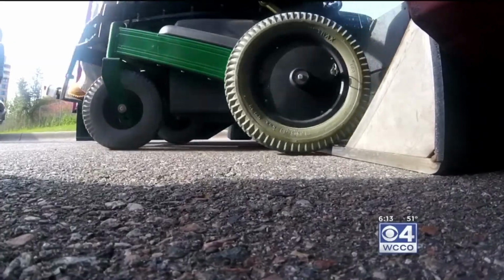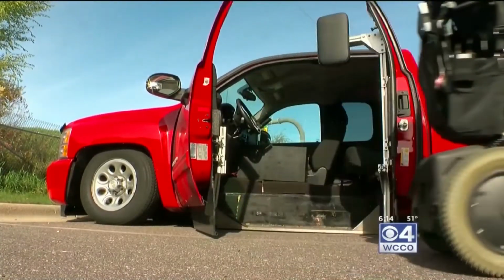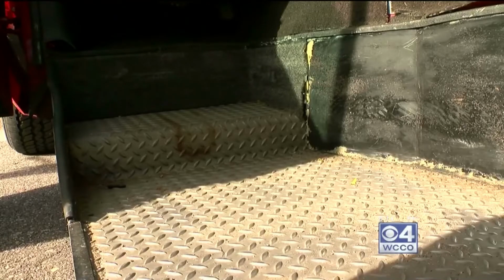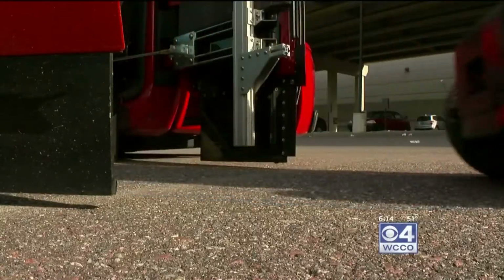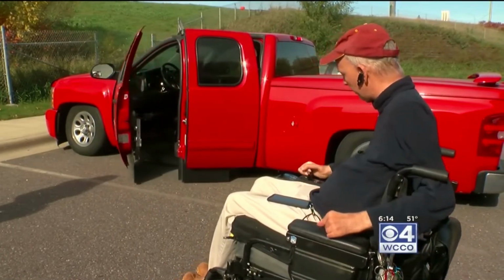Phil says his patented design is safer than a ramp as it has a gravity-based drop in case of an emergency, and less of the truck needs to be cut out since a ramp needs more square footage. He hopes to find a partner to bring KAS and independence to the masses.